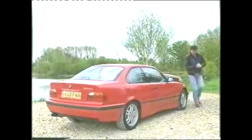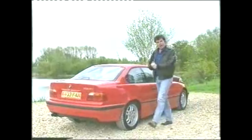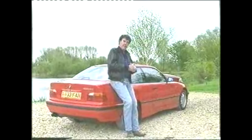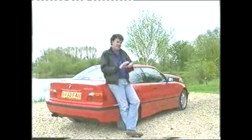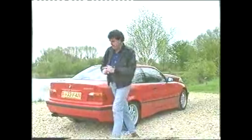£6,000, the same money as the Peugeot or a small-engine Mercedes, you can have this, a large-engined 328i. But that's not a good idea for 3 reasons. First, it's only a 2-door saloon rather than a proper coupe. Second, there's a new model coming out later this year. And third, it's a BMW. So no one will let you out of side turnings. It's a BMW.